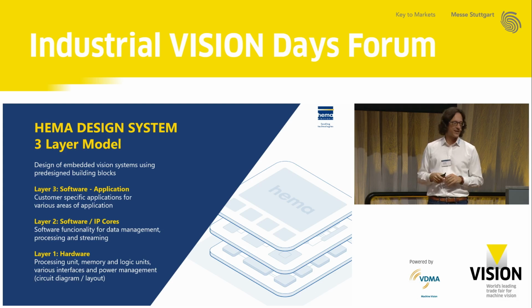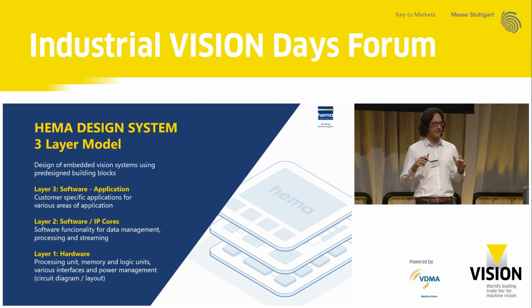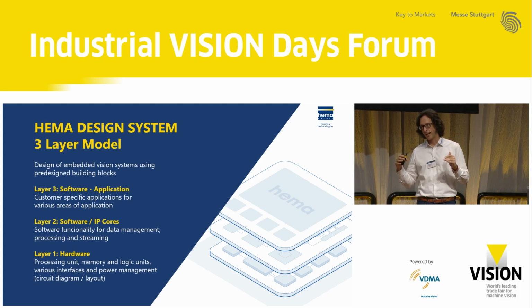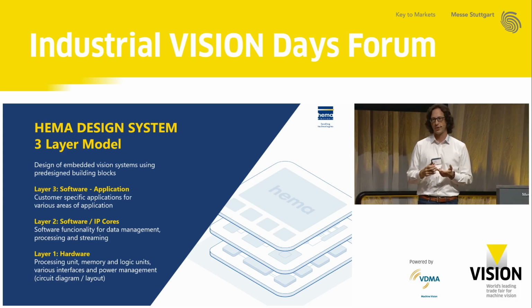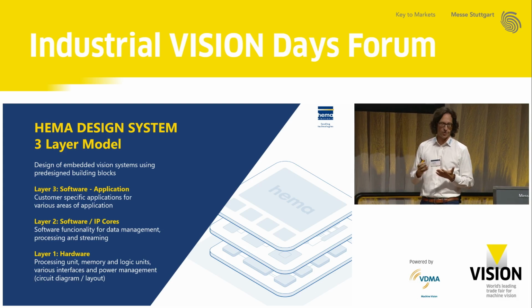So we have defined 3 levels of technology in these kinds of projects. Of course, we have hardware. We need a hardware, we need a PCB, we need a processing unit. Could be an FPGA, could be a GPU, and a smaller or bigger one, hardware level PCB.